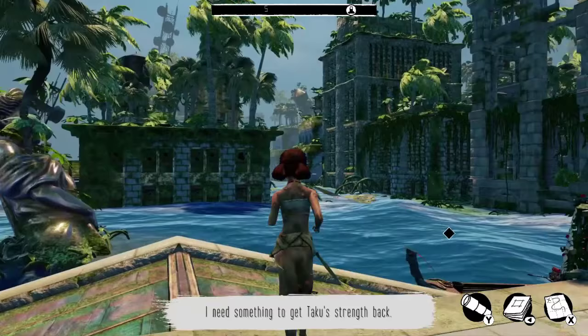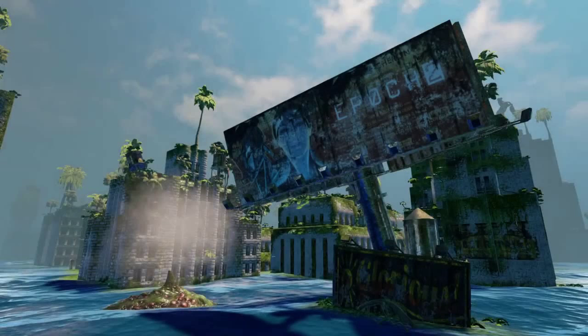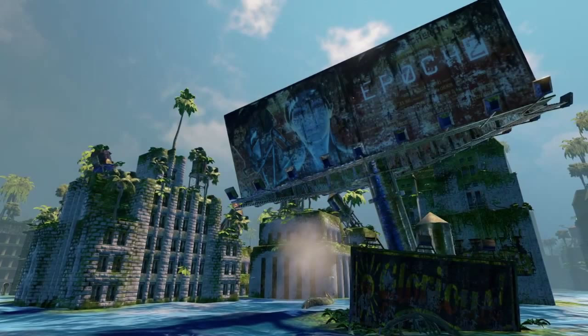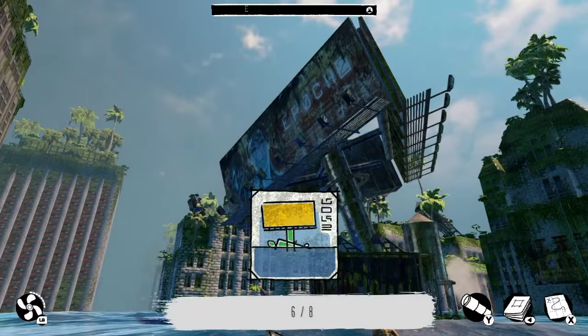Oh no, I'm going to crash into the whale. Whale crash. Right, okay. Oh, and there's two whales! And there's also a sign. It's a sign advertising Epoch 2, The Princess and the Golem. That means something. Yes! And the whales just piss off into the distance. Can't say I blame them.